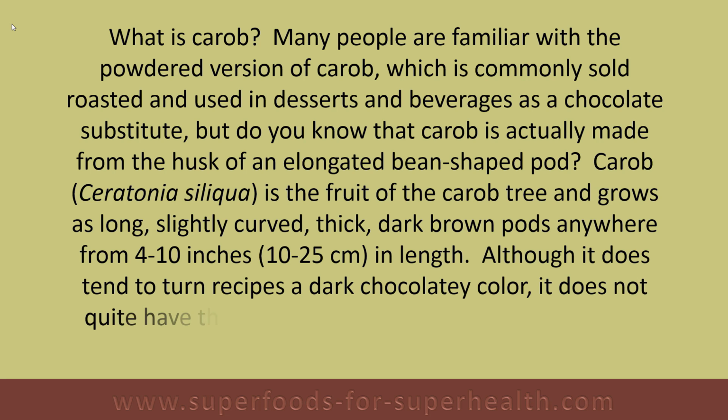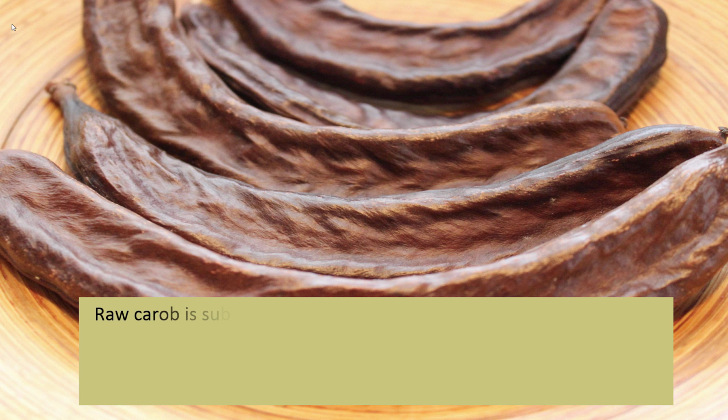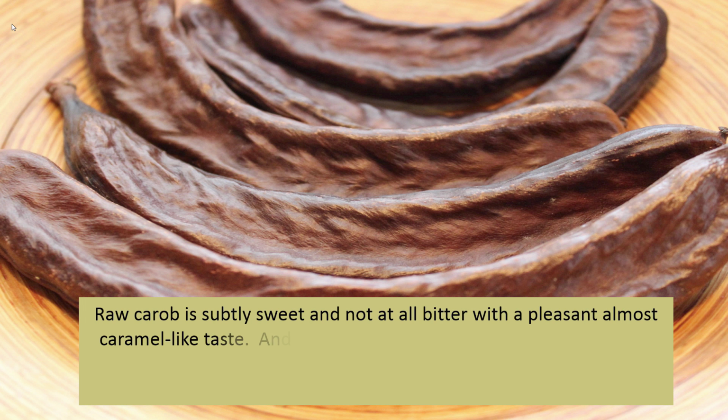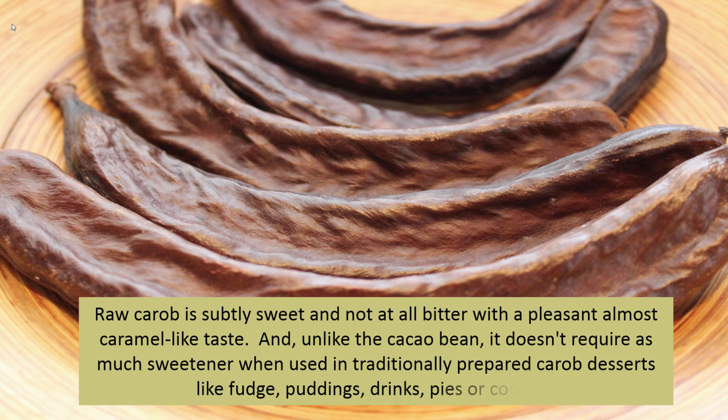Although it does tend to turn recipes a dark chocolatey color, it does not quite have the same flavor as chocolate, in our opinion. Raw carob is subtly sweet and not at all bitter, with a pleasant, almost caramel-like taste. And unlike the cacao bean, it doesn't require as much sweetener when used in traditionally prepared carob desserts like fudge, puddings, drinks, pies, or cookies.